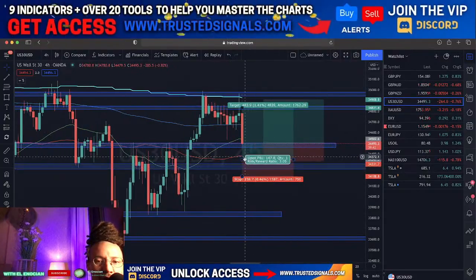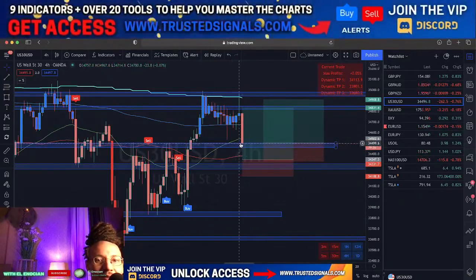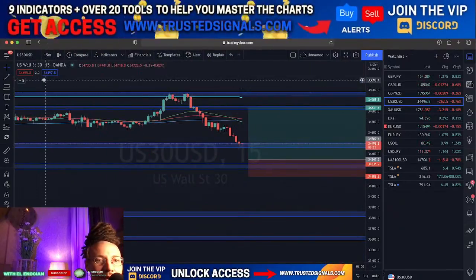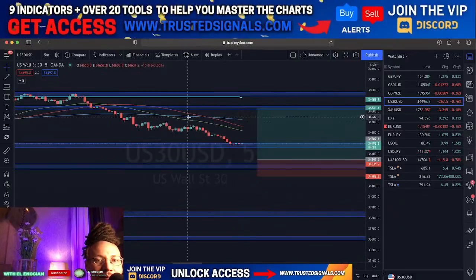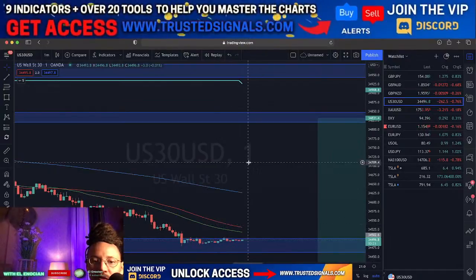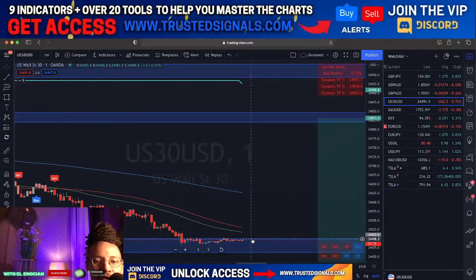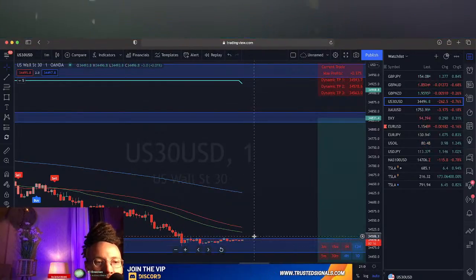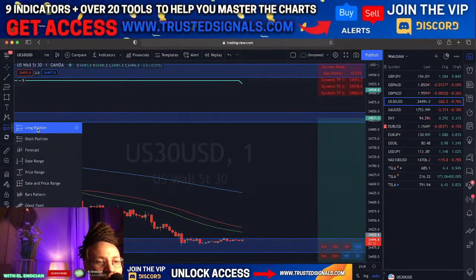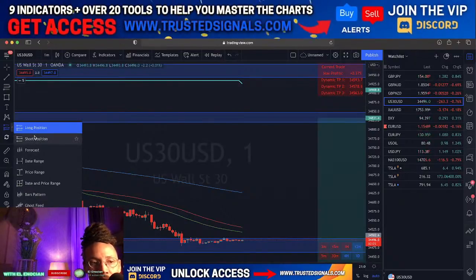I want to look for a long on US 30 coming down to this level here. Or if it continues to respect this key level on the 4 hour, going into the smaller time frames like the 15 minute, the 5 minute, and the 1 minute. If it continues, see, look, we have constant rejection on the 1 minute. So we very well could see a long right here and take it long very soon. Maybe today, the next following hours, or tomorrow.